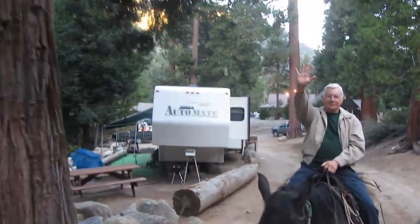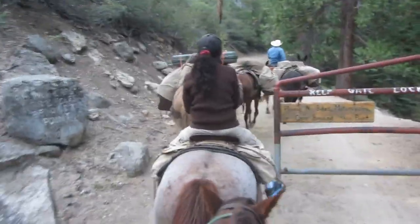Hey guys, this is our pack train. Here's Paul in the back. We're just starting out. It's a little before 7 in the morning. Looks like we got 17 miles to go to the lake.